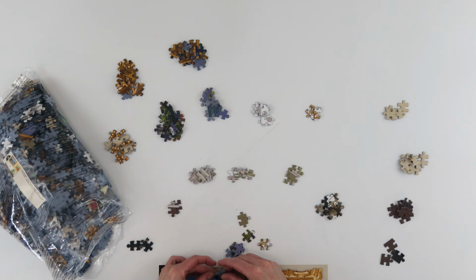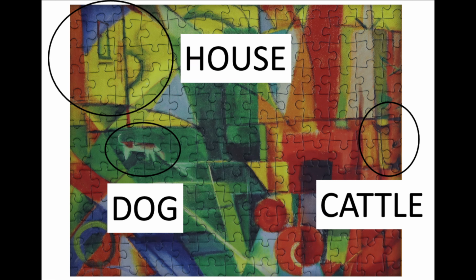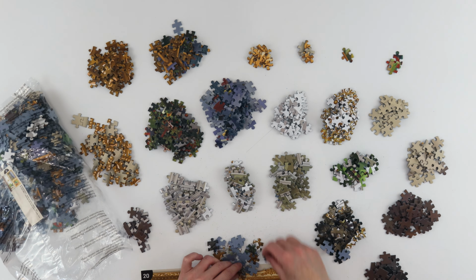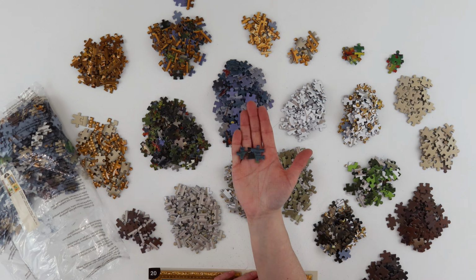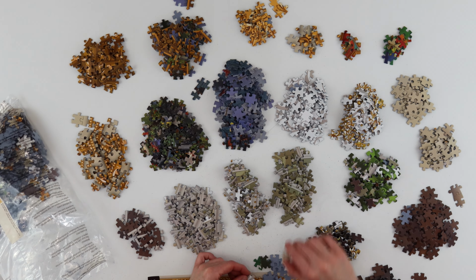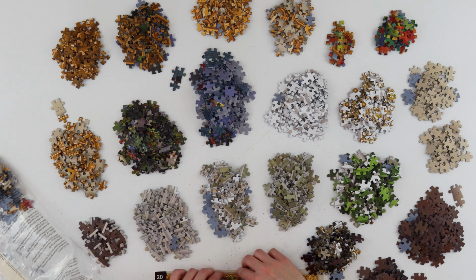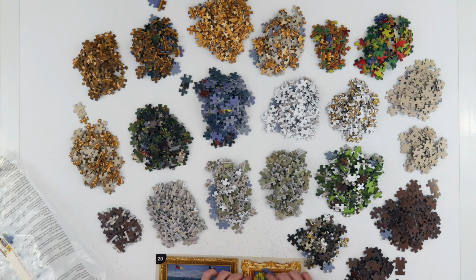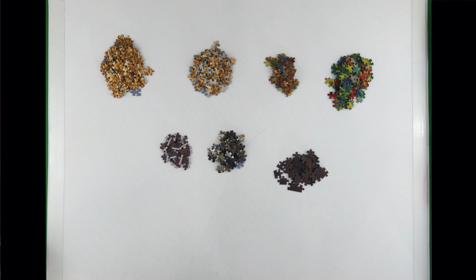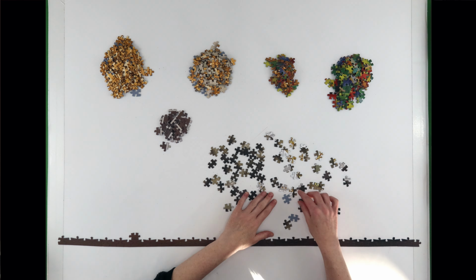The first painting that I'm going to discuss in this part of the puzzle is called Landscape with House, Dog and Cattle, and it's by Franz Marc. Now, I had a hard time finding information online about this particular painting of his, perhaps because it's not his most popular one. It was painted in 1914, and Franz Marc, hopefully I'm pronouncing his name correctly, was a German painter and printmaker. Now, I thought the style of this painting was abstract, but I don't know what I'm talking about. So I found information online that refers to it as landscape art as well as expressionism. So there you go. It's approximately 66 by 71 centimeters, so not too big, but a pretty good size.